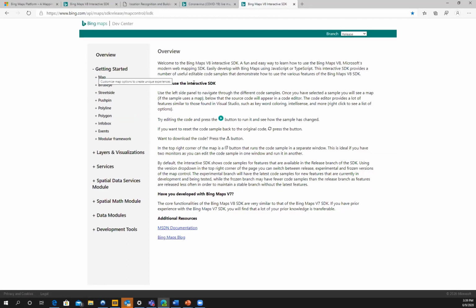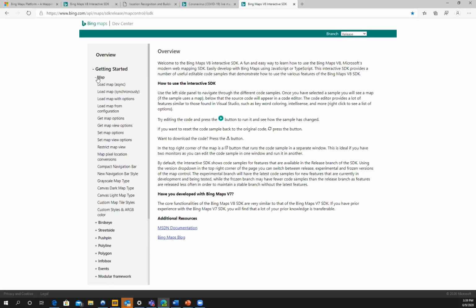You'll notice that there's an overview on the main page. This is really helpful. You just edit the code and press the little green button and it will do what you told it to. Also, you can try our experimental branch. This is the changes that are up and coming. This is what's running today. So as a developer, you can play with what's coming down the pipe or what's going to be on your site today.